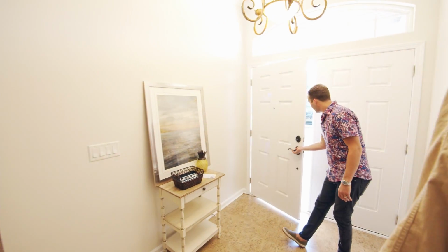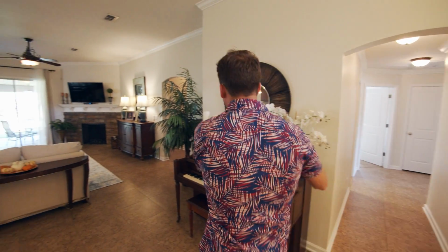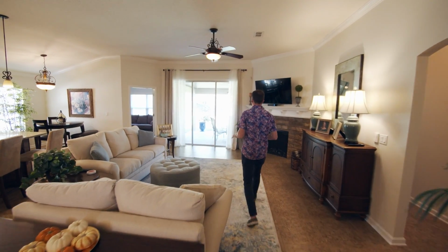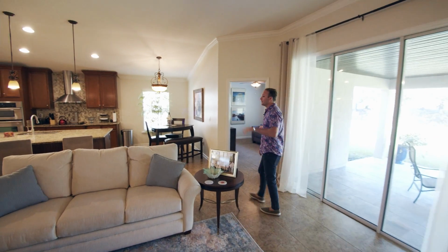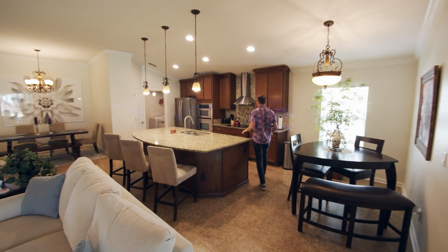Welcome inside to 245 Palazzo Circle. Now, you've got a couple bedrooms over here, master, plus the home office, but I wanna start and just show you how open this place is. I mean, you've got nice tile throughout, high ceilings, crown molding, the living room, the dining, the breakfast nook, the kitchen, it all blends really nice together.